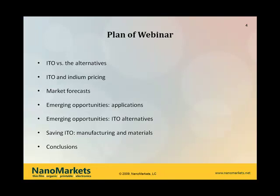And a lot of what I'm going to be saying today is what the alternatives to ITO look like in terms of their commercial potential and how big those potential markets are. We're going to talk about ITO and indium pricing, a factor that comes up all the time in discussions of ITO, look at our market forecasts, and then split out where the opportunities are by talking about, first of all, the applications and the alternatives to ITO, meaning the different materials that are potential ITO replacements.